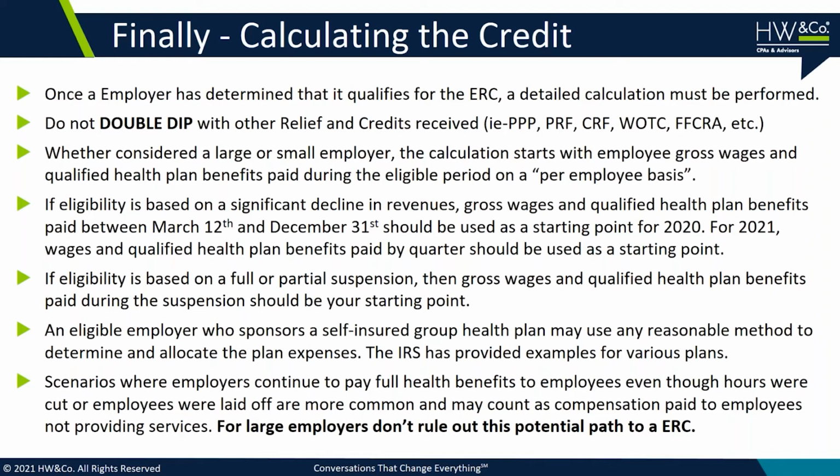So that could be either less than a quarter, or it could be beyond a quarter as well. So again, just make sure that you're doing that properly.